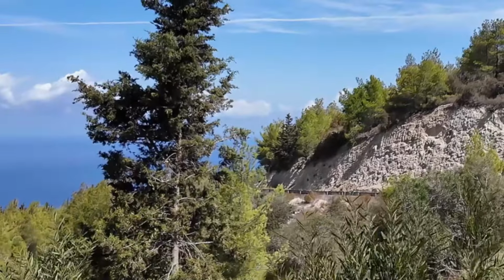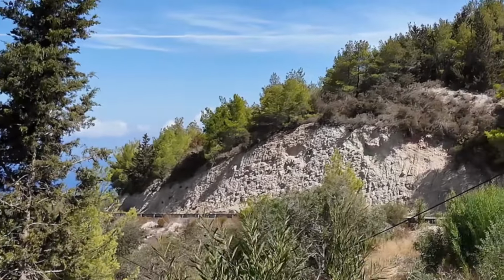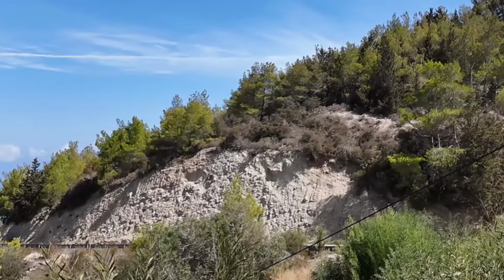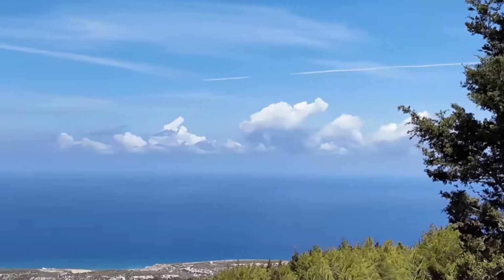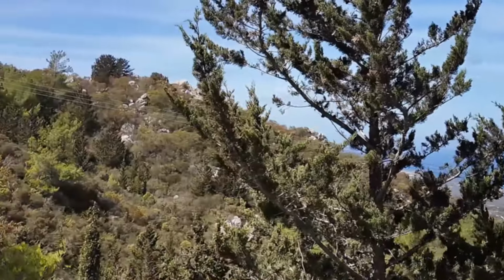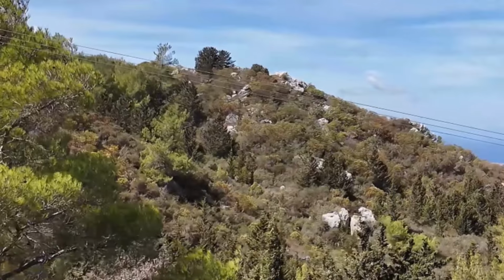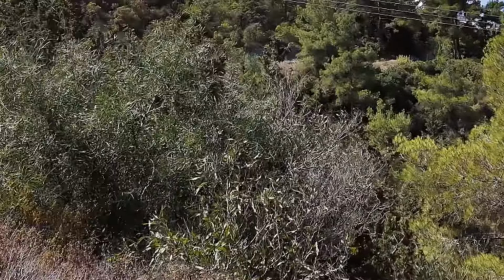We've just stopped at a lay-by about three-quarters of the way up to Kantara Castle, and I stopped really just to give you this stunning view here. It's looking over the north coast of Cyprus towards Turkey. Really beautiful unspoilt area of the island here, and there's just no traffic around as well.